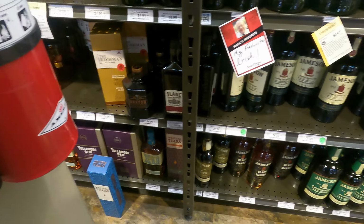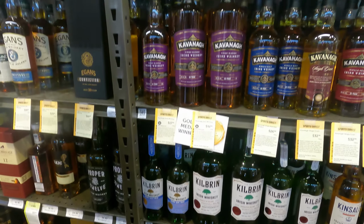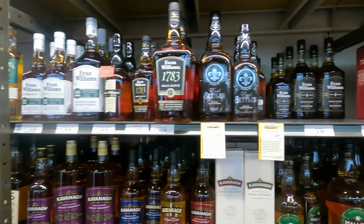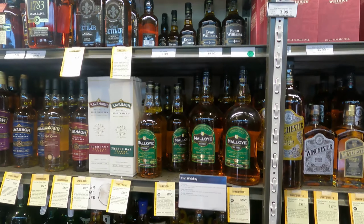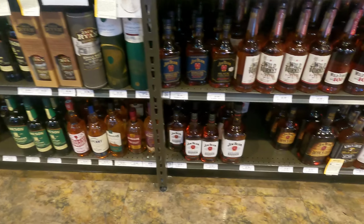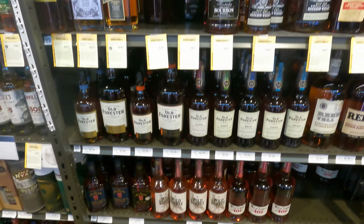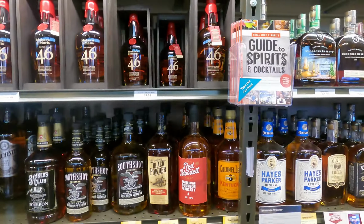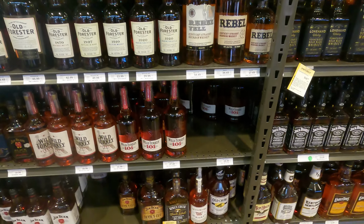Tullamore Dew, some Jameson. We did finally pick up a bottle of Jameson Orange. Everybody's been asking us to pick that up. Now we're getting over into the bourbon and some of the whiskey. There's Jim Beam, Wild Turkey, stuff you'd expect. Old Forester, Bankers Club. I guess that's maybe the club brand out here or something. Some Rebel Yell.